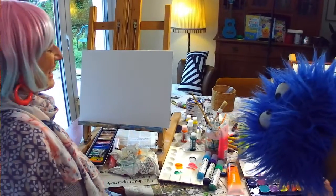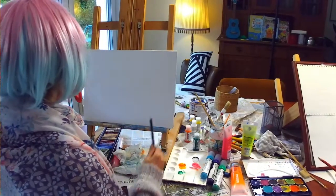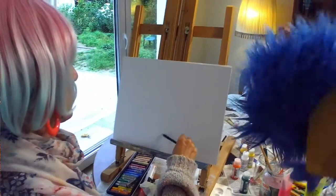You have everything set up on your easel already? Yeah, set up on my easel. So, what do we do now? We can sketch the dog a little bit.